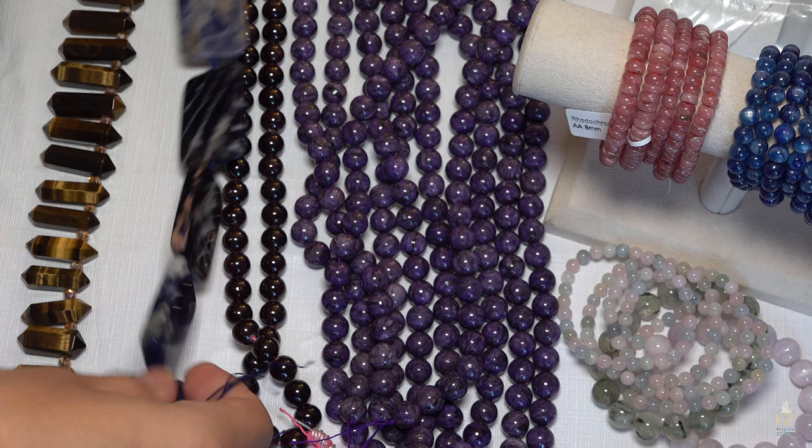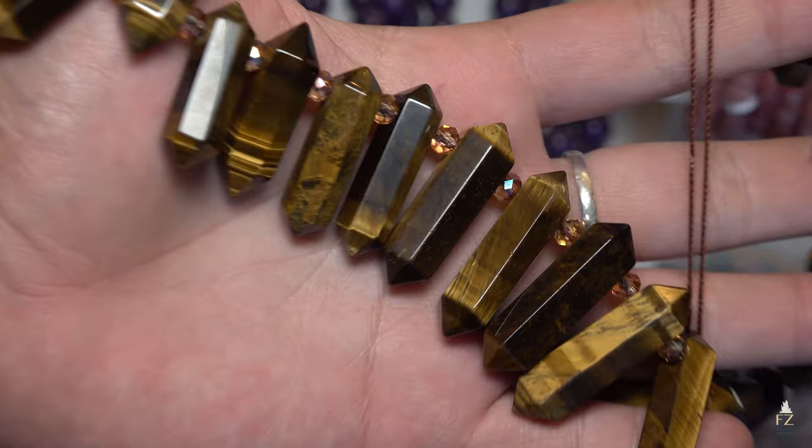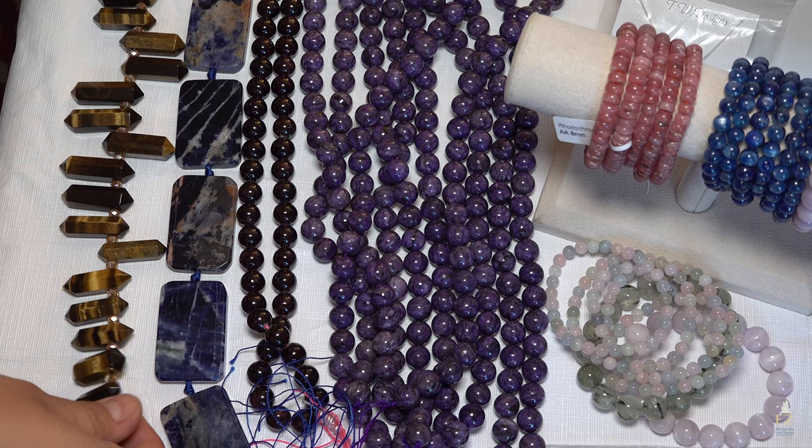This is Tiger's Eye. Look at that. Pretty cool. These are beads. One whole strand of them. So, cool beads for anybody that wants them.